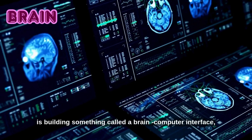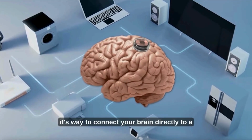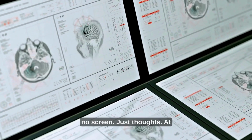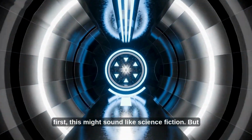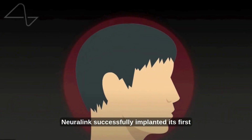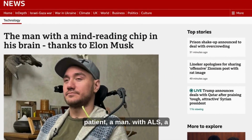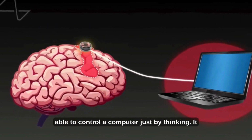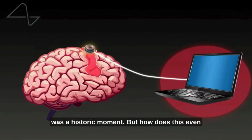Neuralink is building something called a brain-computer interface, or BCI. Simply put, it's a way to connect your brain directly to a computer. No keyboard, no mouse, no screen, just thoughts. At first, this might sound like science fiction, but as of 2025, it's already real. Neuralink successfully implanted its first human device in early 2024. The patient, a man with ALS, a disease that had left him unable to move, was able to control a computer just by thinking. It was a historic moment. But how does this even work?